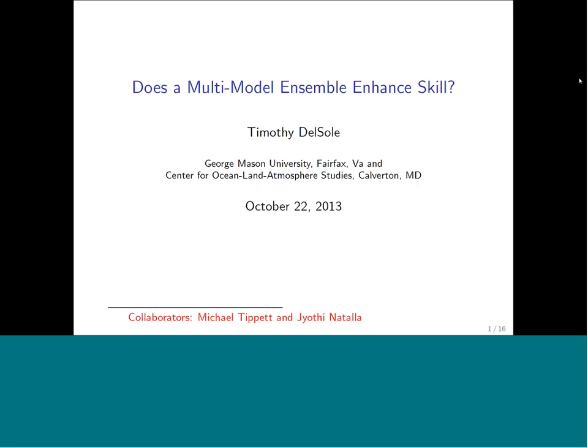Hi, Tim. You must assume that all these models should more or less have the same skill. If you have a very good model and the other is poor, then your conclusion may be no. Yeah, so you could play all kinds.